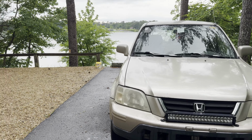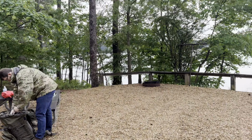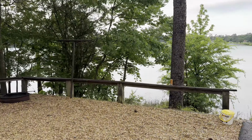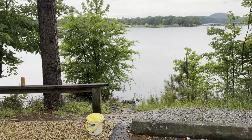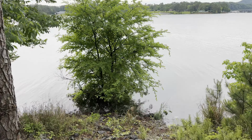Alright y'all, we've arrived at our campsite. Campsite 89 at McKinney Campground. I think I chose a pretty decent one. I tried to find one that was kind of tucked away by the water, and I think I did a good job. This is what we're dealing with shoreline wise.